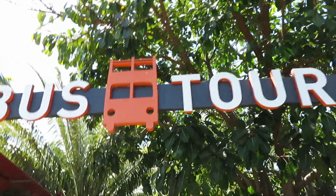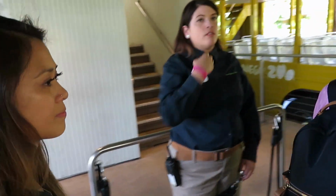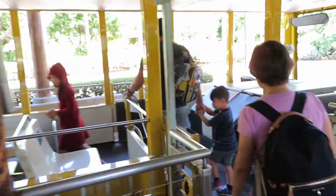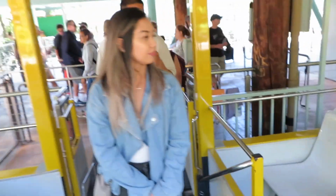We decided to take the bus. We can't walk right now. Bus tour. We going. We take the lower deck if we want the shade.